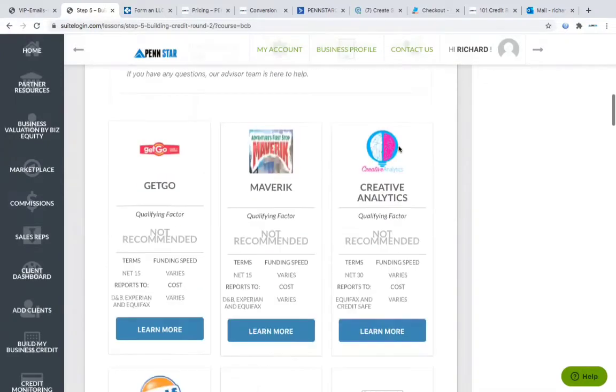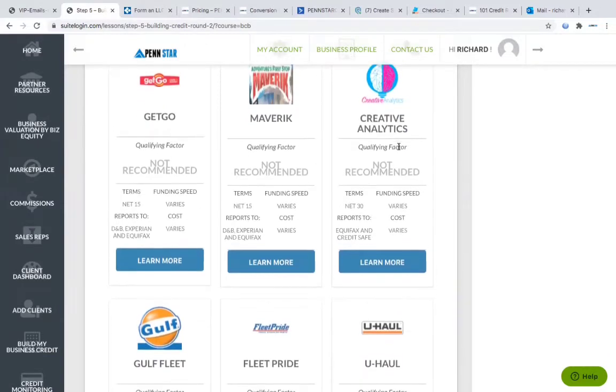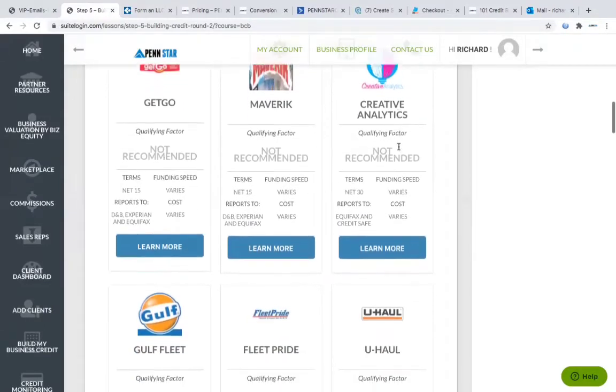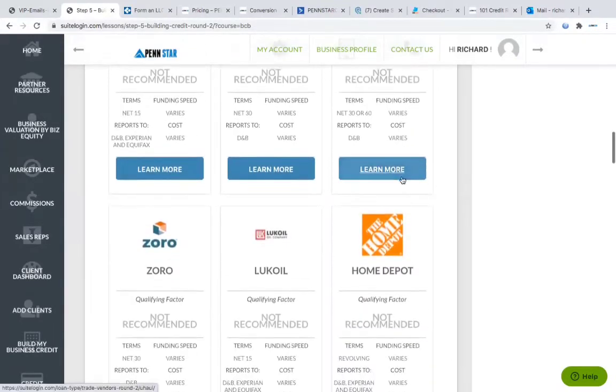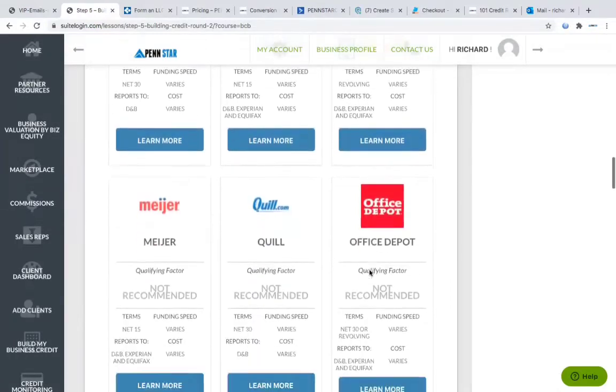If you go in there and you see that you want Uline, Granger, Bricks, CEO, you can get all of those. You can get as many as you want, but you need to have at least three. So this second tier is going to be other net 30 accounts, and some of these are going to be revolving accounts as well that you can use for whatever you want to use them for. Home Depot has a revolving line of credit for all of my real estate guys. You can use that.